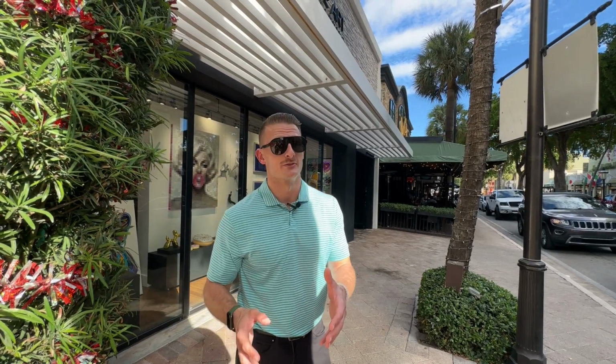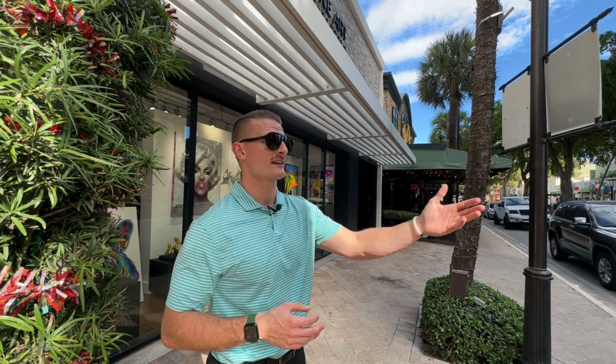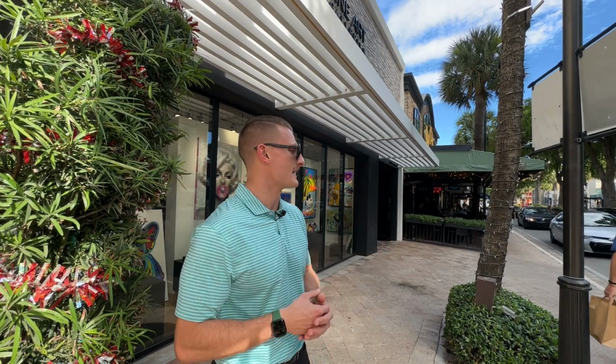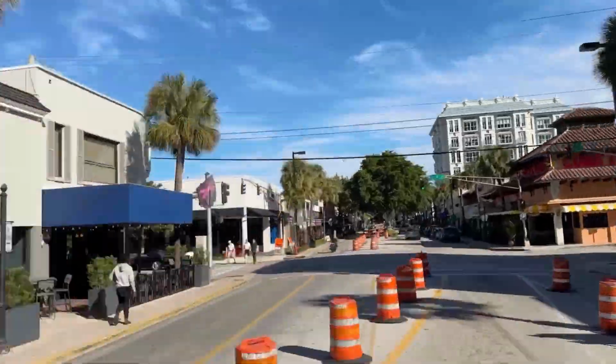So now we're in the heart of Las Olas, and this is where all the shopping, dining, and entertainment is. So you got places like the Cheesecake Factory, and El Camino, and Rocco's Tacos. As you can see, I love Mexican food, so those are my go-to ones, but there's plenty of other options as well. There's a new Cuban restaurant as well.